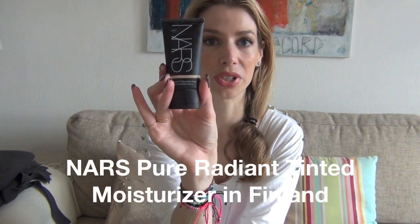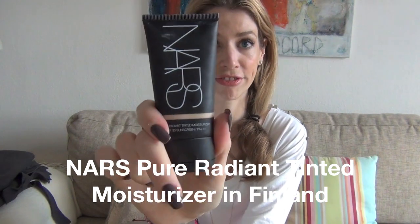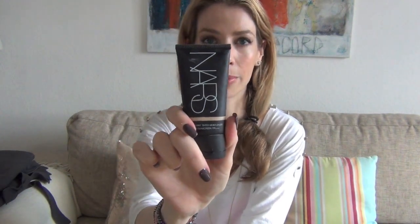So I think that's the mark of a good primer. Okay, next product I got, which was inspired by Kylie, Beauty and the Blonde 91, who raved about this NARS product. It's the Pure Radiant Tinted Moisturizer, SPF 30. And I got it in the shade Finland, which is light one.